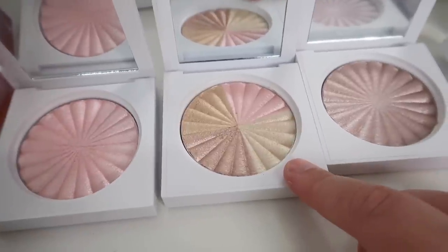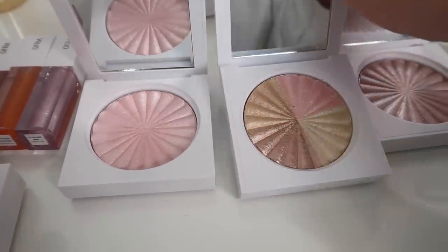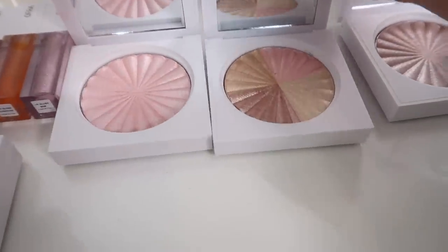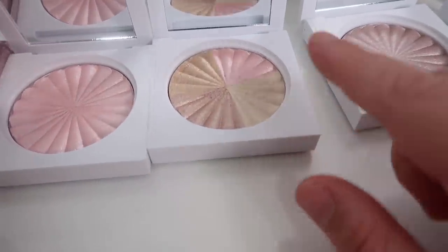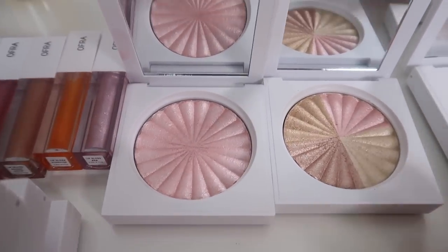This one is called All of the Lights. This, I think, is a Kathleen Lights collab. I'm pretty sure. I could be wrong. Maybe I might be lying. Anyway, this is All of the Lights. This is the one that's from Allie's bundle. I love that you get these 4 shades. They're so pretty. I love it.